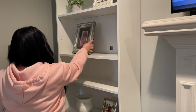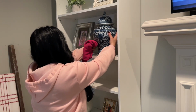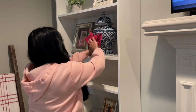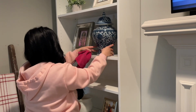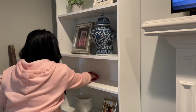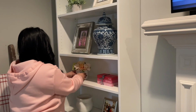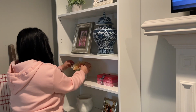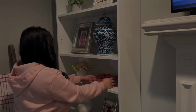Bianca and I were looking for an urn where we could put Roscoe, our dog that recently passed, his ashes in, and I remembered that I had this beautiful ginger jar, so we decided to put his collar, his paw print, she drew him some pictures, his ashes, and I just love that we were able to find something that was sturdy and that we can put him in there. And then I'm just gonna add in this floral arrangement and our stack of books.